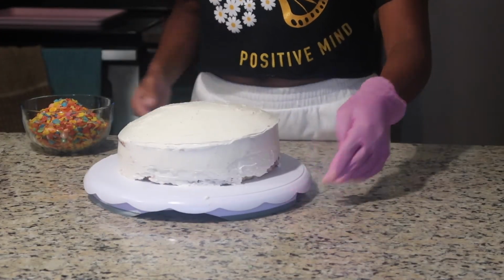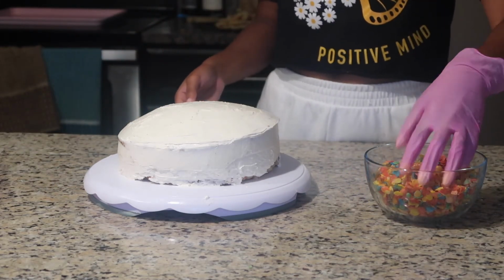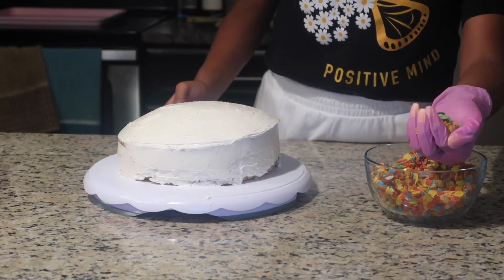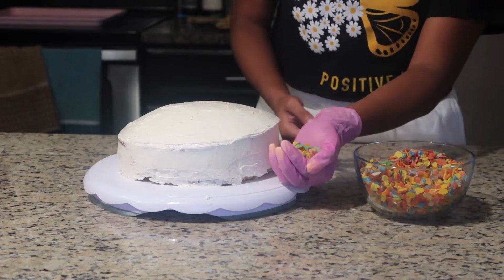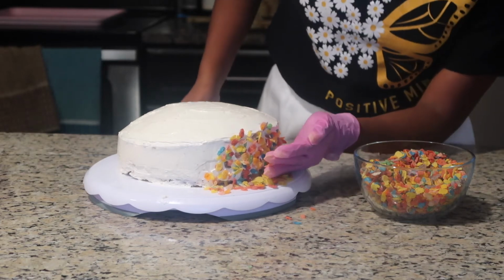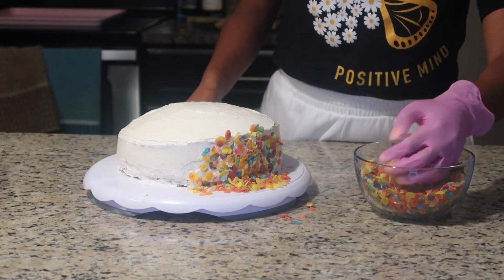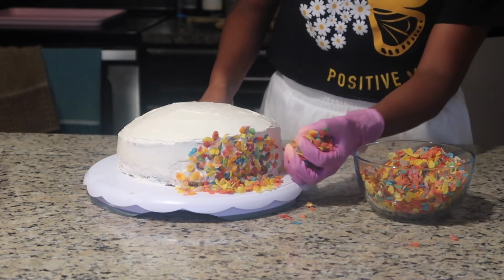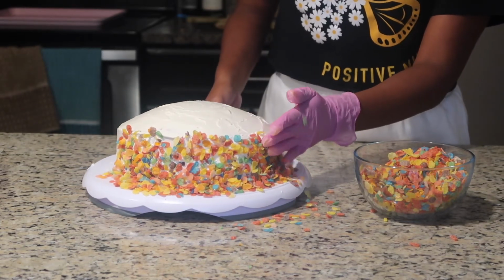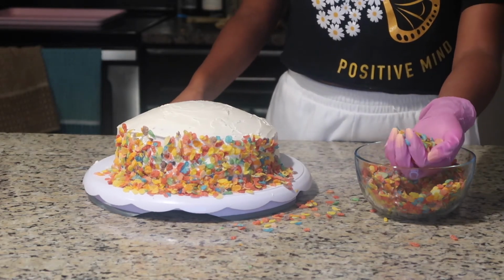Okay, you guys, so after crumb coating, the design I was going for this Fruity Pebbles cake is I just wanted to cover the entire thing in Fruity Pebbles to give like that look where they have it with the sprinkles. I always thought that was really cute, so I went for that look. As you guys can see, I'm just putting on the Fruity Pebbles with my hand, and I'm going to cover the entire cake, and then I'm going to top it off with a border on top of the cake using the star tip. I wanted to go for a different look, so yeah.